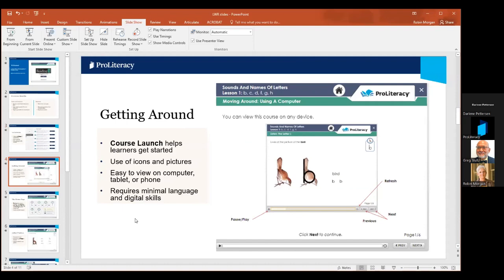So getting around the course in general is really quite simple. Every lesson, all 12 lessons, starts with these course launch slides. They're really just slides designed to help students know how to navigate the course. It includes things such as showing them what the course is going to look like if they're using a computer, a tablet, or a mobile device such as a phone, because the navigation might look slightly different. You'll see we walk them through what they're going to need to click, and the things they need to know to use the course are limited. They're very, very simple.